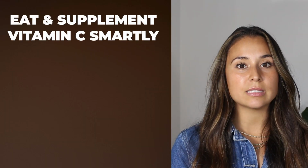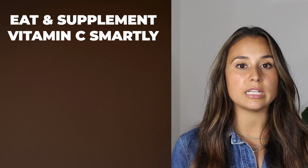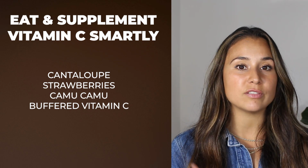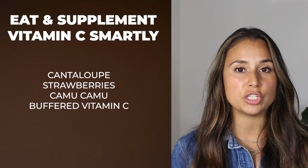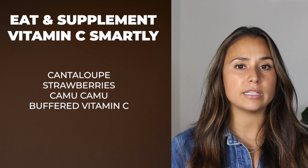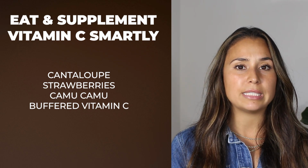You can both eat and supplement vitamin C. Vitamin C can be found in a lot of your citrus fruits, as well as things like bell peppers and strawberries. One of my personal favorite food-based ways to supplement it in higher dosages is camu powder. It's a whole food vitamin C source that also contains large amounts of things like copper. Vitamin C can also be supplemented in a buffered form or liposomally for best absorption. And these are supplements that you can utilize to be able to help increase your total vitamin C intake.